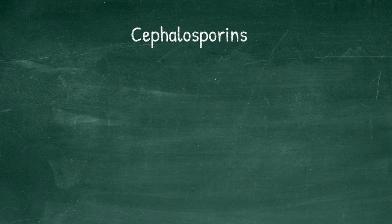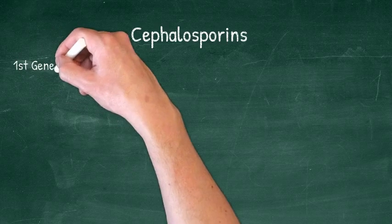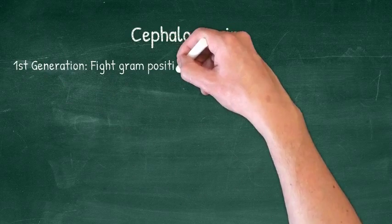Cephalosporins work similarly to penicillins. However, they have a lower rate of allergic reaction. They're divided into 4 generations based on their activity. First generation fight gram-positive bacteria.